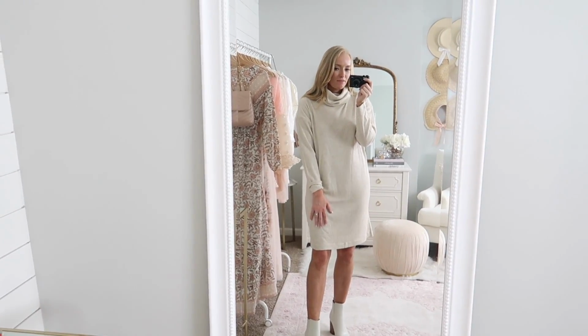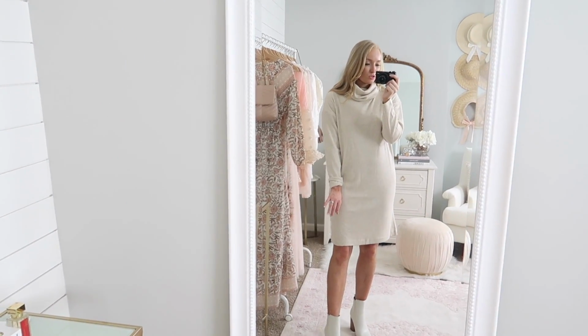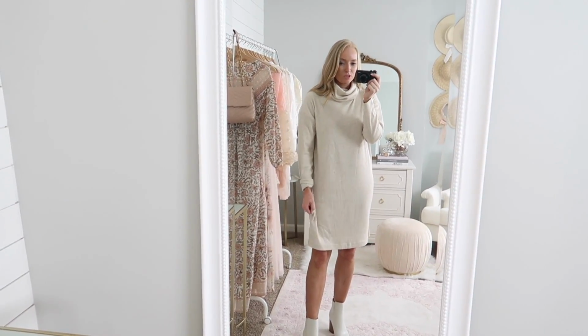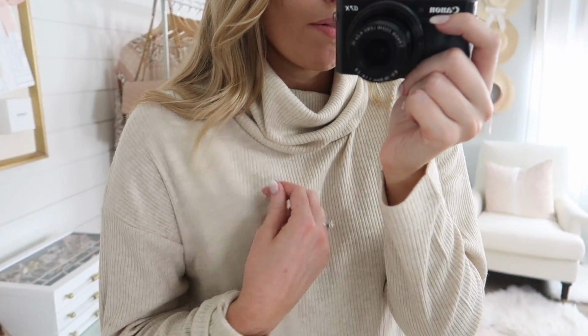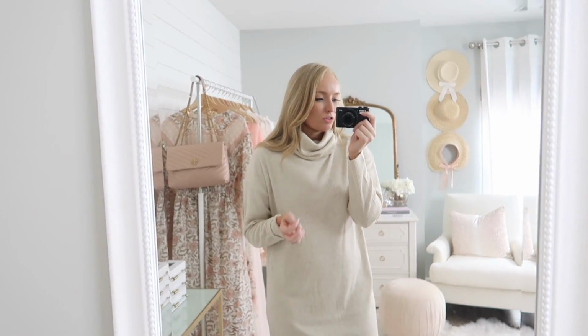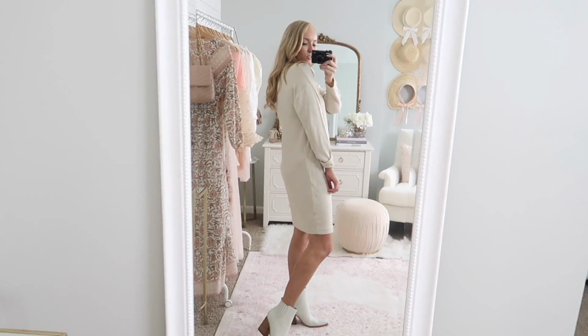Again, I'm 5'5" for height reference, and this sweater dress hits a little bit longer than some of the other sweater dresses that I've shared this season. So if you're looking for one with more length, this is a good option. And it's also in general a very lightweight ribbed sweater dress, so it's not super chunky. You could definitely layer a leather jacket or a blazer over this, so many different ways to style this, and it's super comfortable.